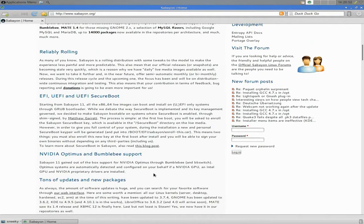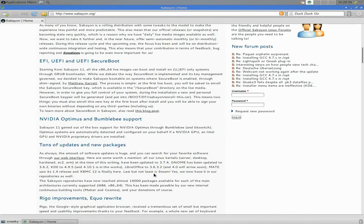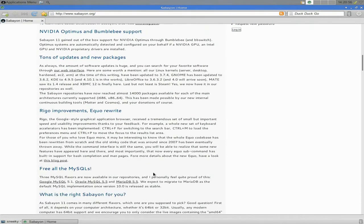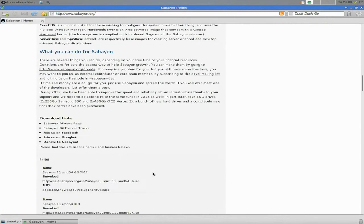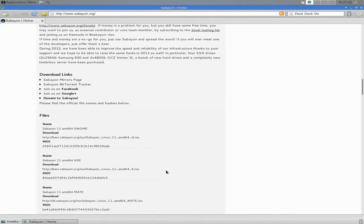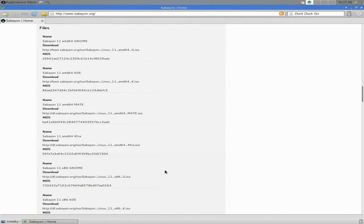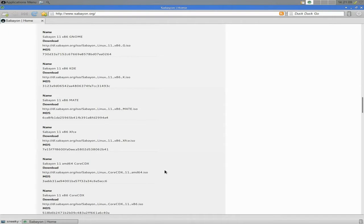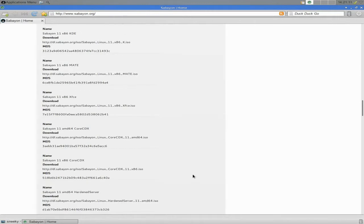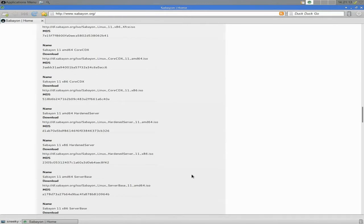Okay, there's NVIDIA Optimus and Bumblebee support. Loads of new packages, which there is, I've gone through them, there's quite a few. What's the right Sabayon for you? Well, there are lots of different ones to use. So you've got GNOME, you've got KDE, you've got Mate, you've got XFCE, and you've got 64 and 32-bit versions, don't forget that. Then you've got the Core, CDX, the Super Server, the Hardened Server and the Server Base. I've even seen an Enlightenment E17 one, but that was a long time ago. Maybe that's a community one that I don't remember, to be honest with you.